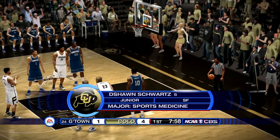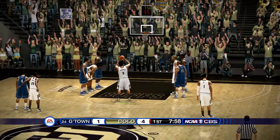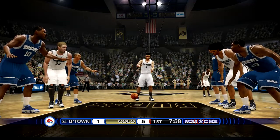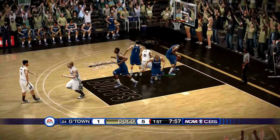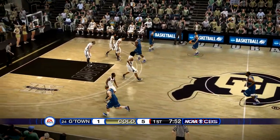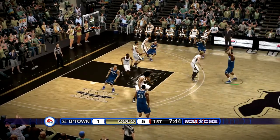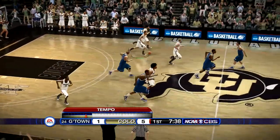Here's another solid junior. You want leaders on your team. At least I did when I was coaching. Having a couple of upperclassmen will always be to your advantage. Free throw is good. He missed it. Jump shot. Shots off. Snatches the rebound.